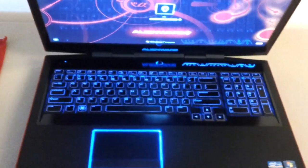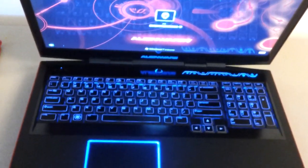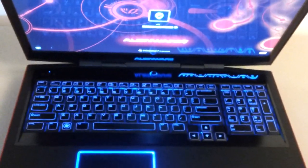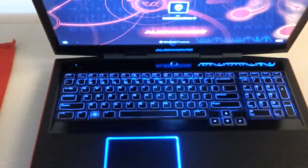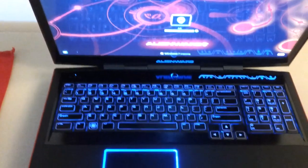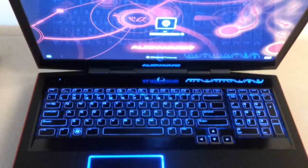So since I have been able to use the unit without the Radeon card, I have been able to do some testing, some Geekbench scores. I've done some 3DMark scores with the integrated HD 4000 card. I will say, coming from an XPS M1730, that this unit is noticeably lighter. Not significant, but noticeably lighter. And the battery life is significantly longer, especially for a 17-inch laptop. I am very impressed with that.